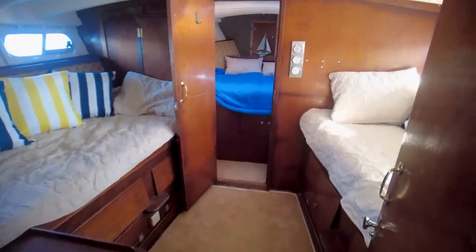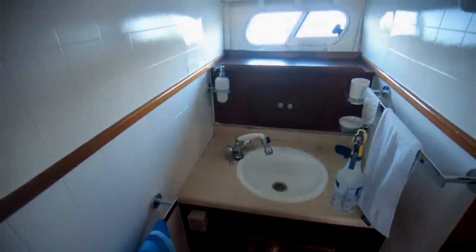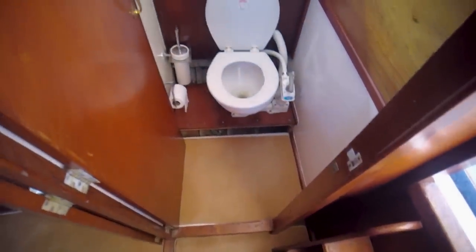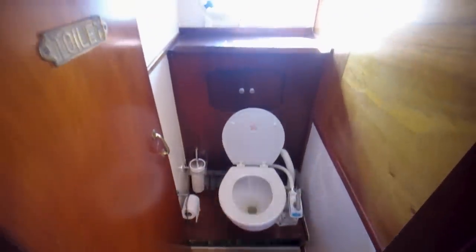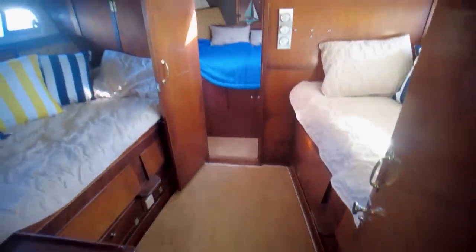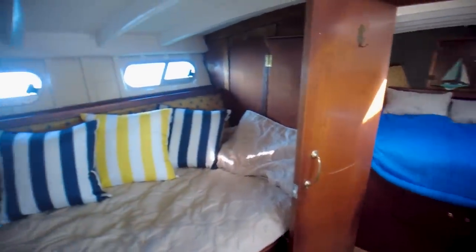And now we are in the forward section of the boat. Immediately to my port, we've got half of a head here. This is what looks like the sink section of the head, as well as potentially a shower. Got storage up here and down below as well. And then turn into starboard, we've got the actual head area of the head. So kind of a split head. I like the design. Now the owner was saying most of everything down here is original to the boat. And as you can see, it's been kept in really good shape.